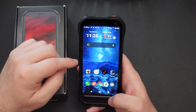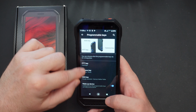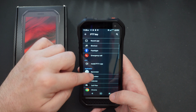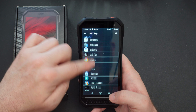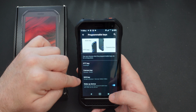Or I can go back in there and I can change that to basically whatever I want. So I can come in here, choose the push to talk button, and then maybe I want to go home with that button, or I want to install the push to talk app if I want to use it that way, or I can open up Google Calendar. I can really make it do pretty much anything. And you can do that with all of these, like my SOS button at the top.